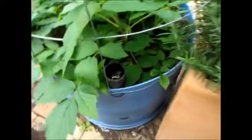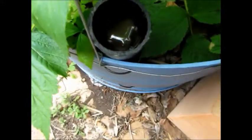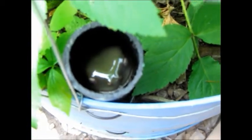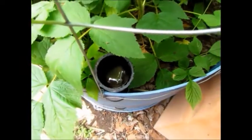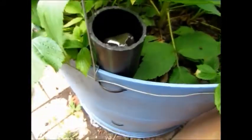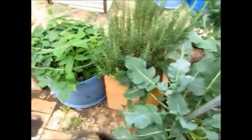But down in here we have a beautiful little white-lipped tree frog. So he lives in this barrel, so unfortunately we can't fill it up because I don't want to drown the poor bugger with a hose down the pipe. So we leave him there and we water with a watering can at the moment. He's a very happy little fellow. He's been in there for months. So anyway, the sunflowers are starting to form their little flowers.